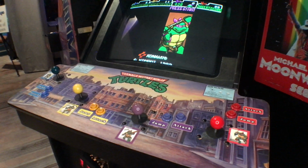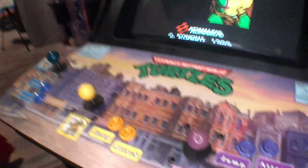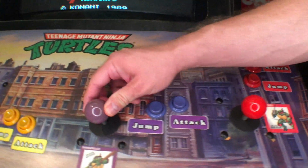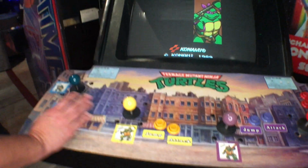The Ninja Turtles. When I bought the boards, I can't afford them now, but when I bought them, it looks great though. These are original joysticks. Yeah, it has the right joysticks, has everything on it. It's all the right stuff.